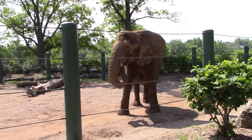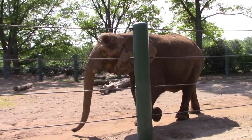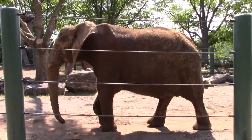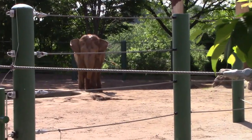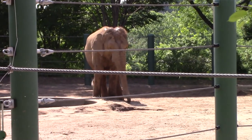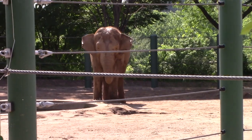Give him something to eat, Oliver. Very, very nice looking elephant. Alright, and towards the back, we have our female Asian elephant. You can tell by the smaller ears, and her name is Punch. As in Punch and Judy, or Fruit Punch.